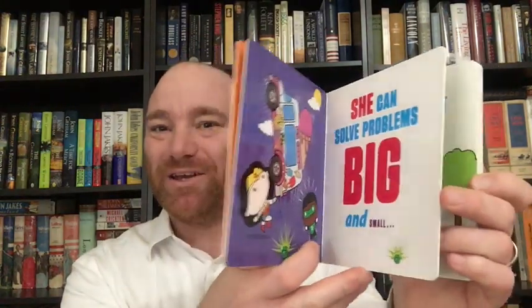So My Mom is a Superhero was one that she picked. A little cartoon book, little comic book stuff. And this one's a really basic one, little board book. I think she just liked the cartoon figures, so we picked that one.